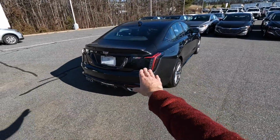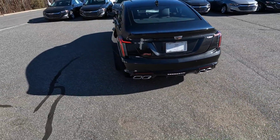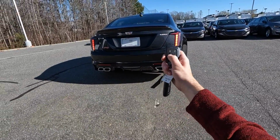Now this has a small integrated spoiler into the trunk lid, which is nice. Backup camera, LED taillights. There's the parking sensors, reverse light, and then some more gloss black and that quad tip dual exhaust.